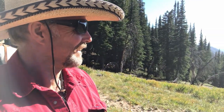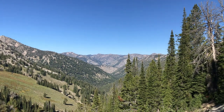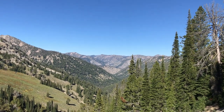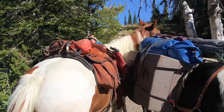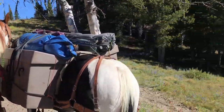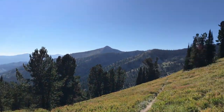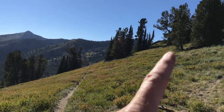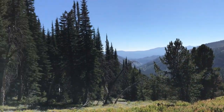We made our first leg of the journey. This is our first tough spot to get to. We came from way down there in the bottom, the lowest point you can see, and a little bit past that. Horses and packs are doing good. Now we're headed up around the corner. We'll show you where we're headed as soon as we get there.